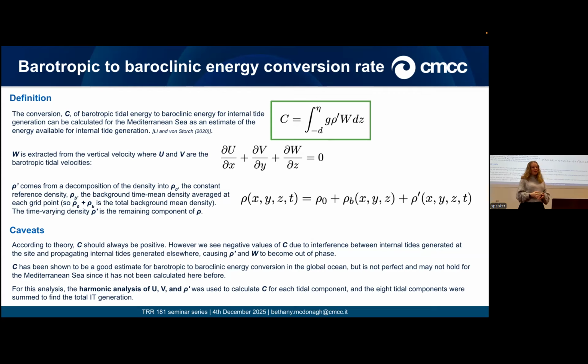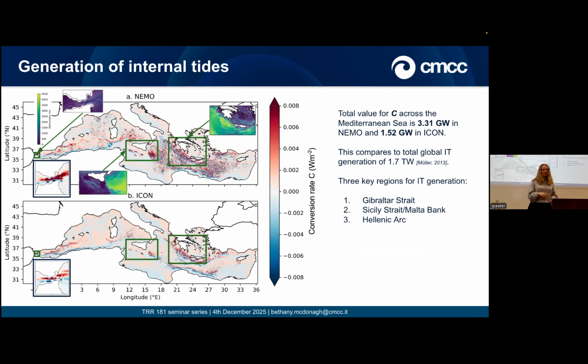There's a couple of caveats to this. C probably should be positive according to theory. We do see some negative values, which could be due to things like interference between internal tides generated in one site and another, that could then make them go out of phase. This C value has been shown to be a good estimate for this conversion rate in the global ocean, but it hasn't been used in the Mediterranean Sea before, so it's yet to be decided how useful a measure this could be. And basically, we did a harmonic analysis of the currents and the density to calculate this, and then summed all of the 8 tidal components that are used in the NEMO model.